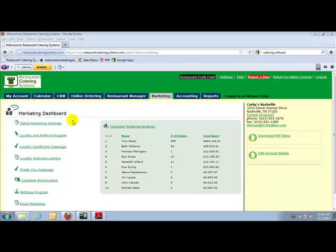Your ultimate goal is to turn every catering customer into a client, which is basically a catering customer that orders order after order after order with you. To do this, you need to put an iron cage of loyalty around your customers, and we've created an Autopilot marketing system to make that job very easy for you.